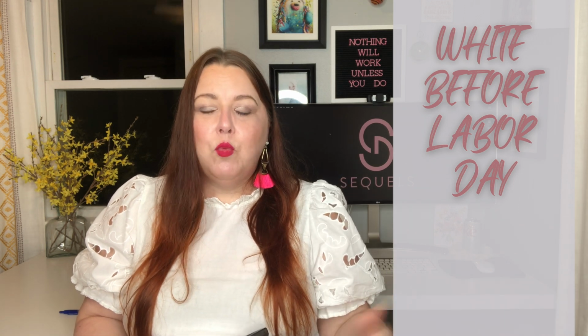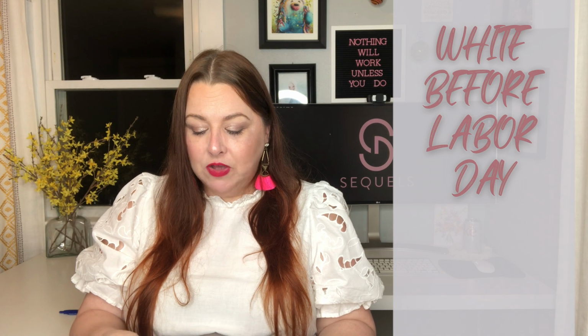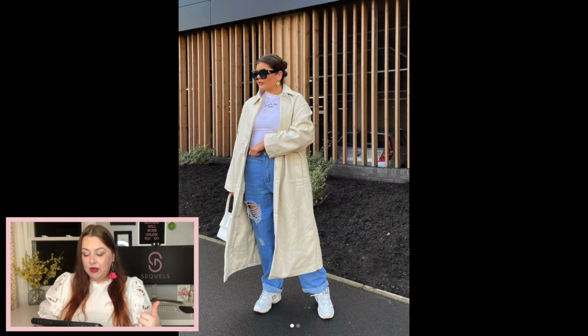I always love white. White is a basic that always works, but I love also to see it here paired in different ways. So the first one up, she has on a white top, white purse, and white, I guess you might call these dad sneakers. I would call them sneakers. But you are seeing a lot more white even in just sneakers.